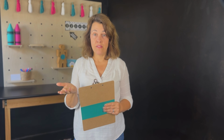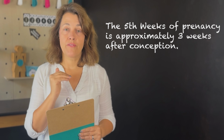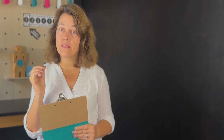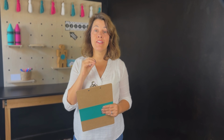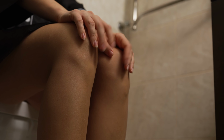Now, the most common symptom at 5 weeks pregnant is the absence of a period. The 5th week of pregnancy is approximately 3 weeks after conception, and while most women don't have a menstrual period at this time, some women will have very light spotting or some irregular bleeding. Now, this is also a time of significant hormonal change in your body, and that can disrupt your digestive system. So you might experience bloating and constipation. You also might find yourself having more frequent trips to the bathroom.